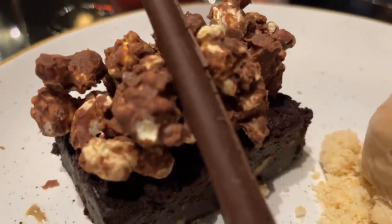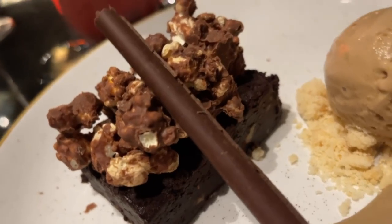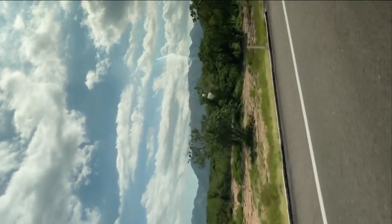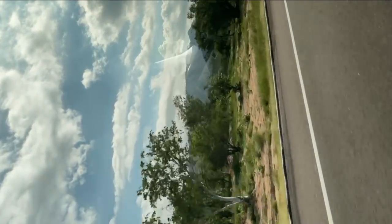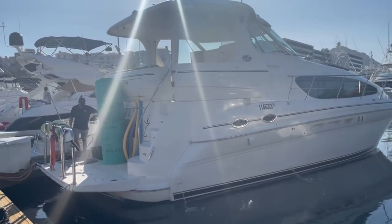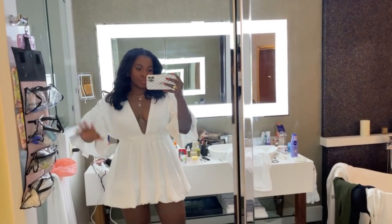So, today we are doing everything that I wore on the girls' trip to Cabo, Mexico a couple of weeks ago. Me and five of my girlfriends enjoyed a great 4 days in Cabo. And to give you guys a little bonus, we did a boat trip on Sunday, so also giving you guys a little insight into that. So, stick around.